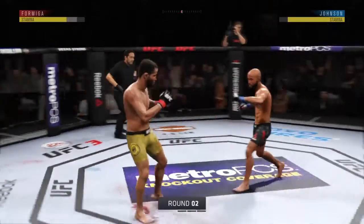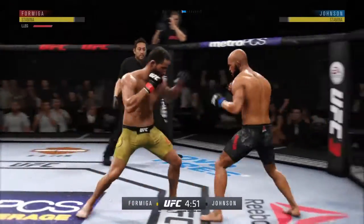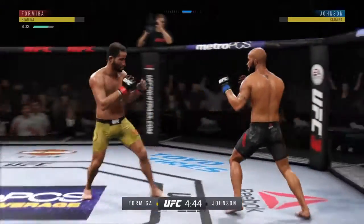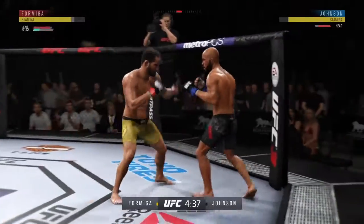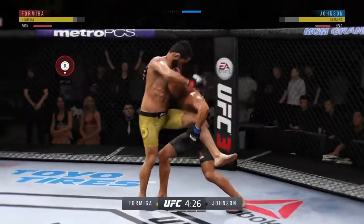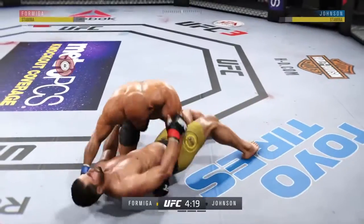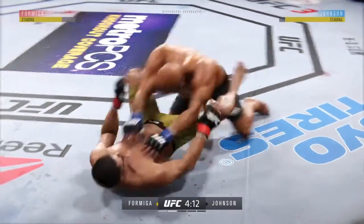Second round underway. This is going to become one of those things where you're just wondering what's the opponent going to be able to do to him. Not even whether or not he's going to win, but what's his opponent going to be able to do to him? Good straight hand there by Formiga. Demetrius Johnson with some body shots. I would agree with you there, Joe. These body strikes. Oh, that's some wrestling right there. He's got one leg in between him, so he's in half guard here.